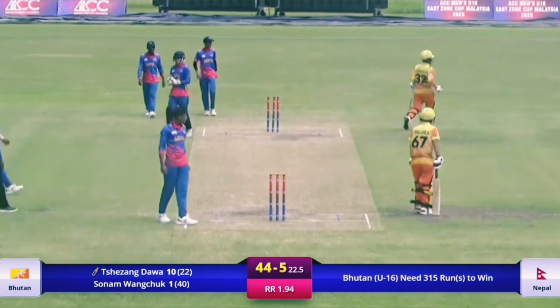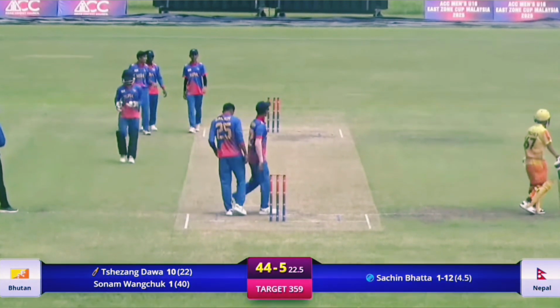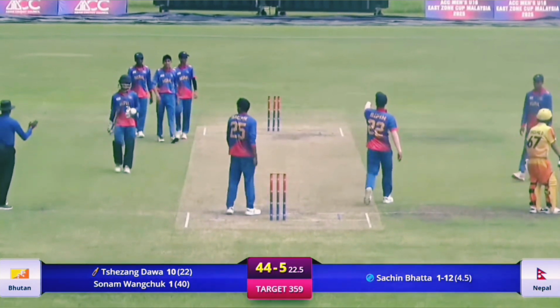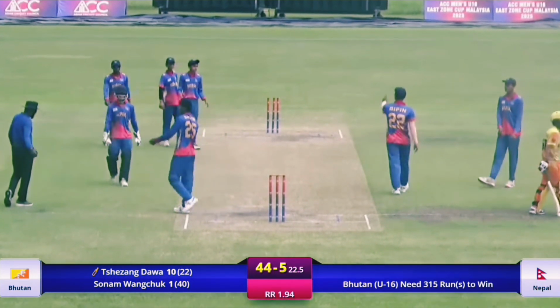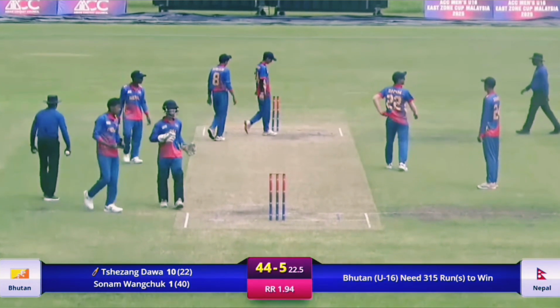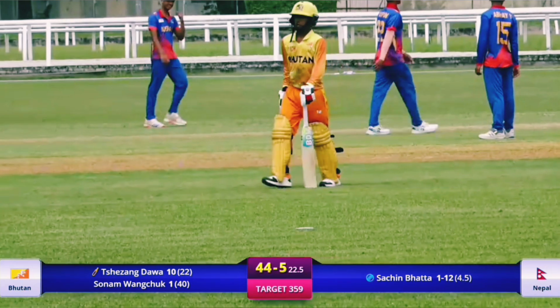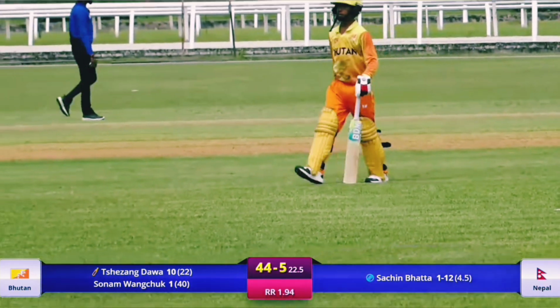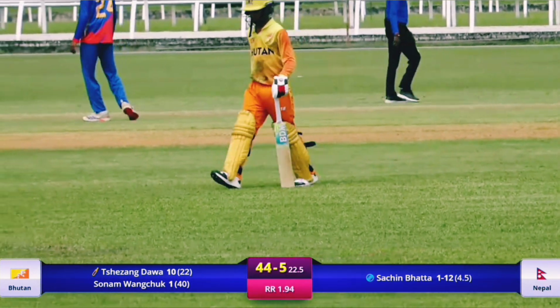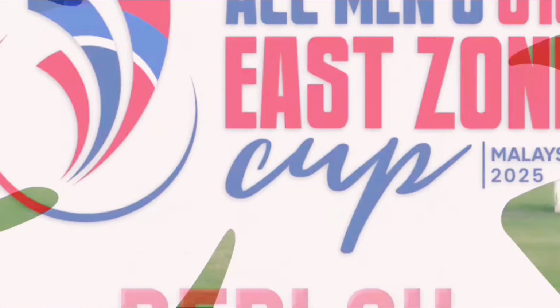And that will be a soft dismissal, I think. It will be a run out, it seems like. We have to wait for confirmation. Yes, definitely looks like it. Looks like they were trying to sneak in another run, and there was some confusion out there. And eventually, this partnership is finally broken.